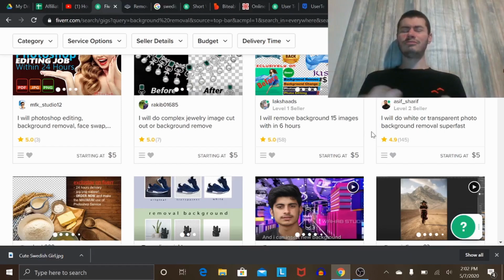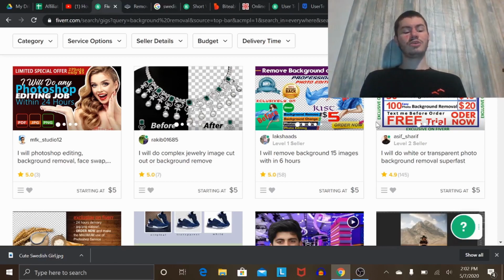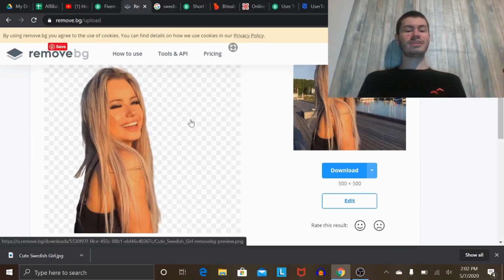So this isn't necessarily going to make you a lot of money, but it is something that you can make some decent money here and there fairly quickly. So really all you have to do is, someone orders the gig from you, they decide they want to remove the background from their image, and then all you have to do is take their image, insert it into remove.bg, and then you just download this new image and send it to them. So that's pretty much all there is to it. Very simple to do. Really doesn't take much tech skills at all. So if you aren't tech savvy, this is something that you could do on Fiverr.com to start making money.